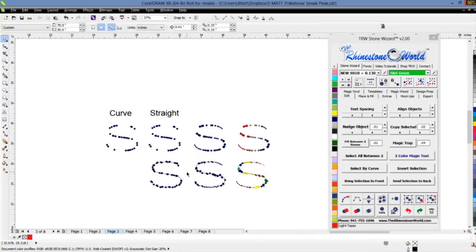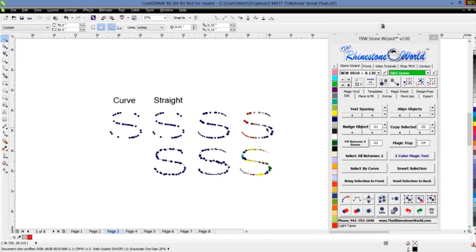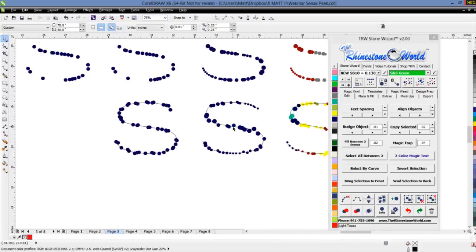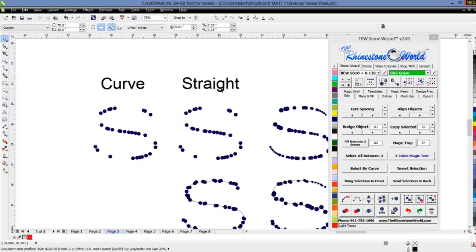Here's the fun stuff. Okay. Everybody can see here, we got some S's, and we got S's with stuff all over the place and close to a complete mess here. We got S's with 3 colors, S's with 3 sizes, S's with lines, S's with everything. We also have, you'll see, curve and straight here. Well, I'm going to show you the difference.